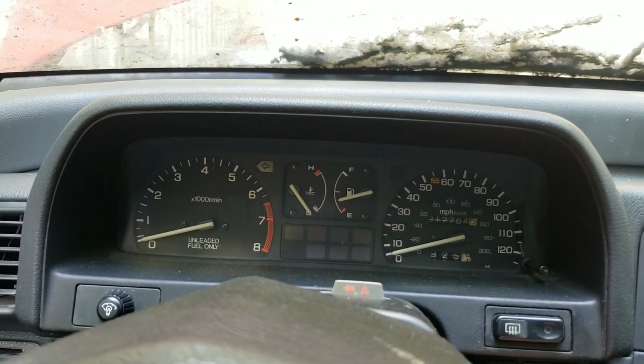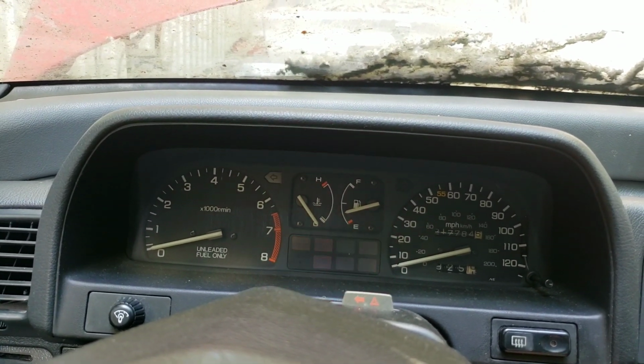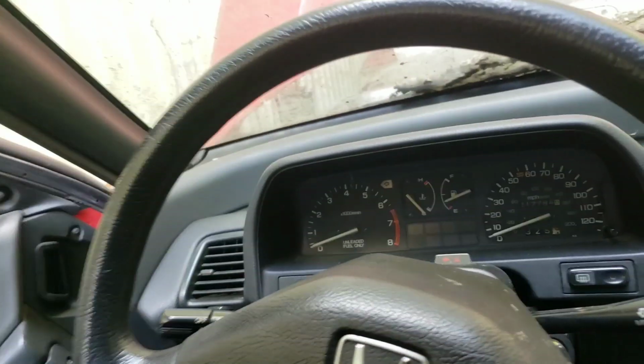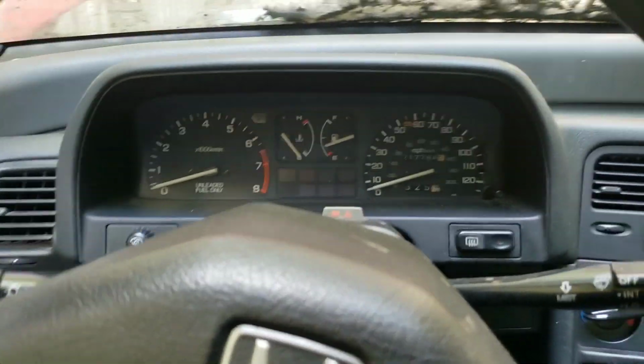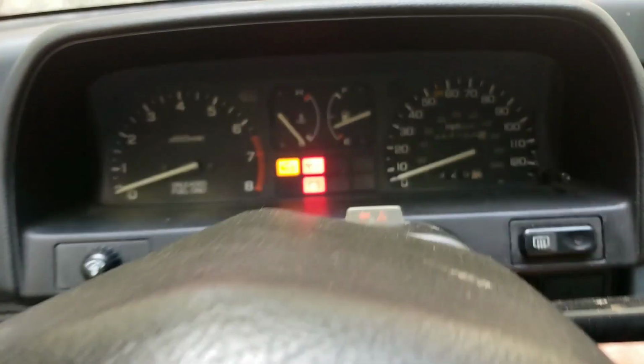I give her a chance for the fuel pump to prime here a little bit. I can hear it click on every time I click the key. So like I said, it's been 18 months. It's sort of a cold start, but it's a hot day. Let's see what happens. Foot down on the clutch, and turn the key.